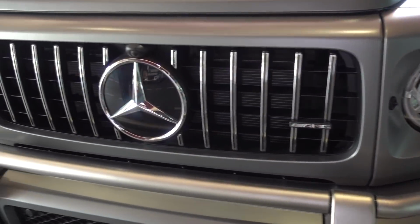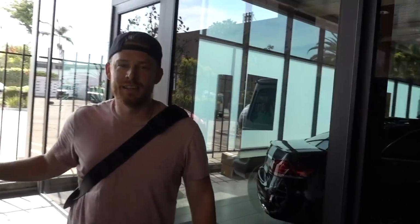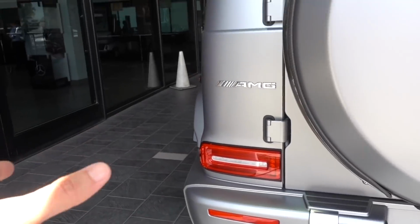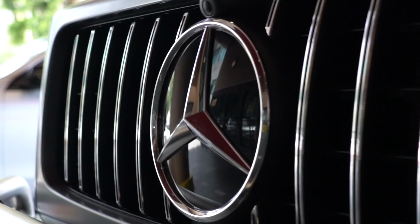I feel awful for old G-Wagon owners. The rear lights, the brake lights are completely different. Are they? Completely different. That's good, though. You're gonna know the difference between new and old now. Oh, yeah. I mean, it's just a longer, more modern look to it. I fucking love this. I can't believe how much I like this.